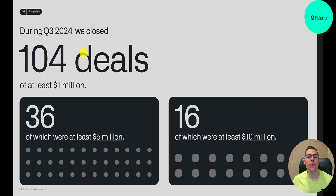So in the third quarter, they closed 104 deals valued at over $1 million. 36 of those deals had a value of $5 million, and 16 over $10 million. So one or two real big customers can really move the needle for this company.